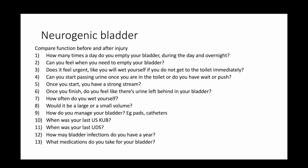Number 1, how many times a day do you empty your bladder? So it's not uncommon that a person may empty their bladder 4 to 6 times a day. Other than just checking their frequency during the daytime, also ask how many times they pass urine overnight. Certainly, if someone's passing urine very frequently overnight, it can really affect their quality of life.